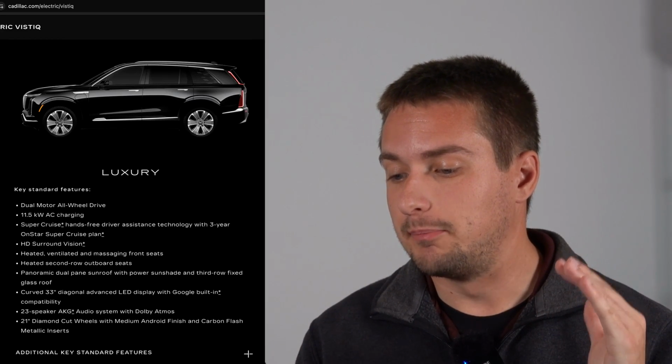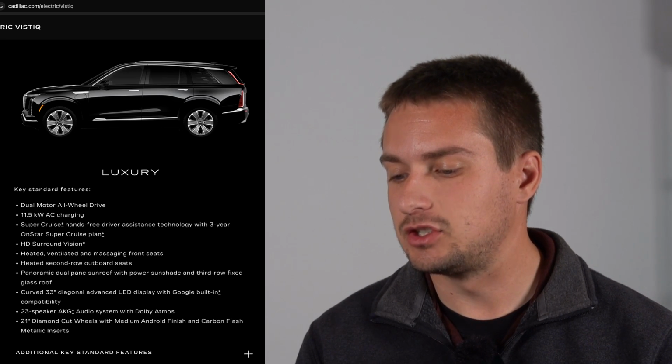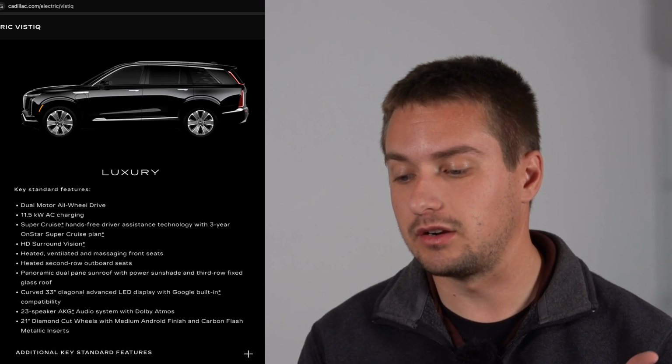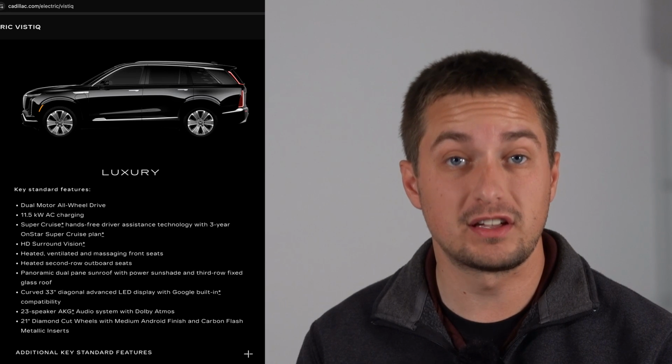So starting out with the base luxury trim level, that every single Vistiq will have, these features included. Dual motor all-wheel drive, 11.5 kilowatt AC charging. Super Cruise is going to be standard, as is HD surround vision camera system. Heated and ventilated with massaging front seats, heated second row outboard seats, panoramic dual pane sunroof with power sunshade, and a third row fixed glass roof, standard on every Vistiq.